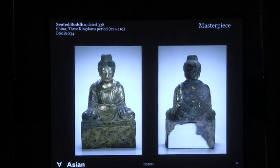So around 310, northern China fell under the control of a non-Chinese people called the Jie from Central Asia. The Jie used the spread of Buddhism as justification to their right to rule the Chinese population. So at the center of this effort was a man named Shele, who became the ruler of the Jie. And his principal religious advisor, a monk named Fo Tudong.